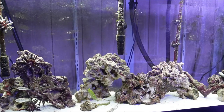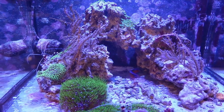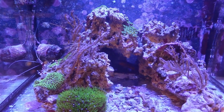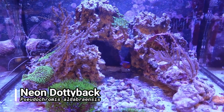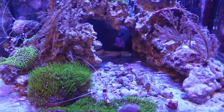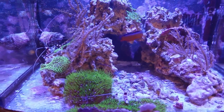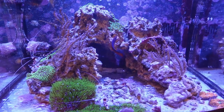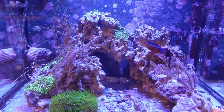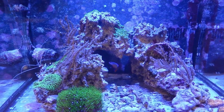For sure, definitely. So in this tank, we just have her and a little 29-gallon bow front here. Yeah. With like the neon dotty back. Yeah, kind of the obligatory, along with the obligatory green star polyp, which is awesome. And when it started to kind of take off on the ground, to be honest with you, we kind of slowed down. We just started to take a break on this tank because we really would like for that green star polyp to kind of grow out like a lawn. Kind of like a planted tank, basically.